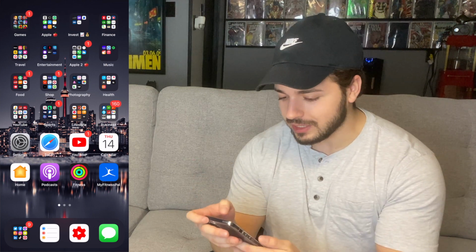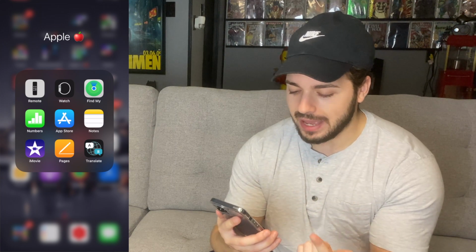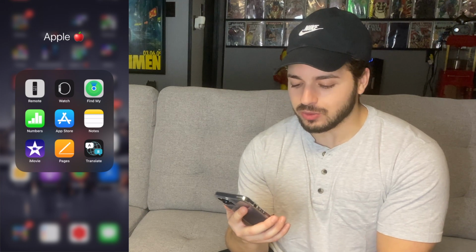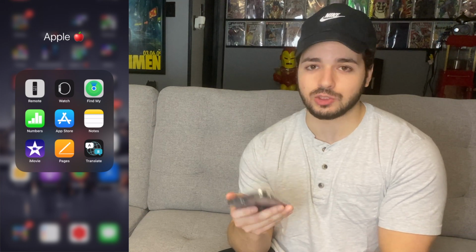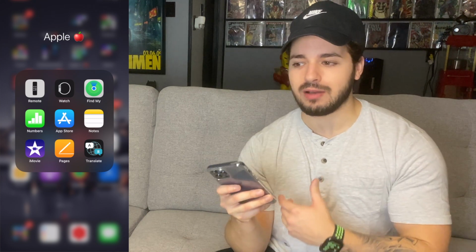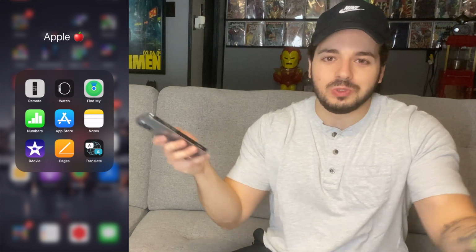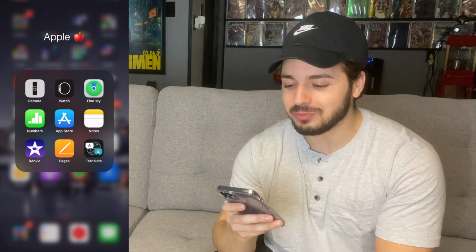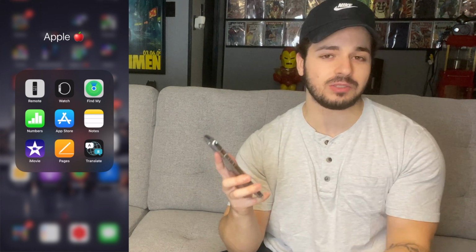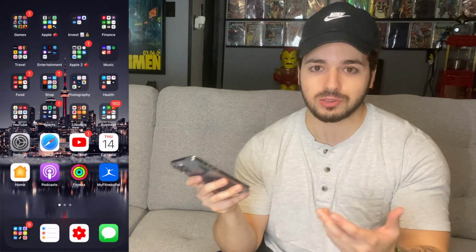Then my next part right here, Apple. So I've got my digital remote, my Apple Watch app, the Find My app, Numbers, App Store, Notes, iMovie, Pages, and the Translate app, which I'm excited to try out whenever traveling becomes a thing again, because right now I can't really use it. But I think it'll be a pretty nice app to have, especially if you're going to a country that you have no idea how to speak the native language there. So I think it's going to be a cool app whenever I can actually use it.